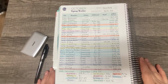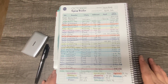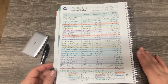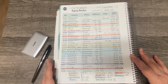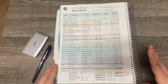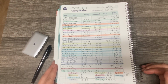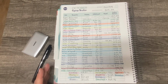My name is Lisa and today I am closing out October paycheck number 1. So I'm using the Budget Moms Budget by Paycheck workbook and I am currently flipped to the expense tracker for October paycheck number 1. So these are all of the transactions that came out and any deposits that went into my account. I'm just going to quickly go over this with you.